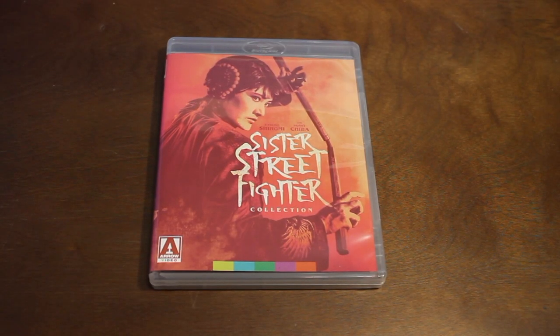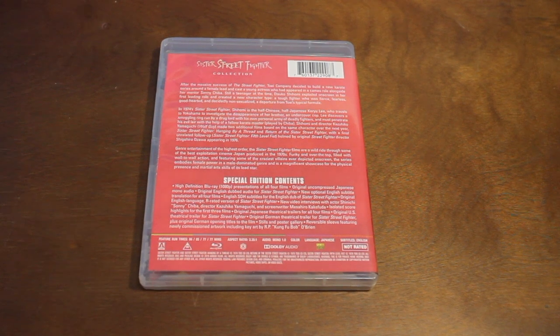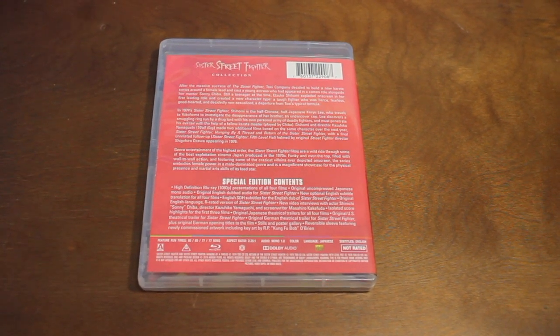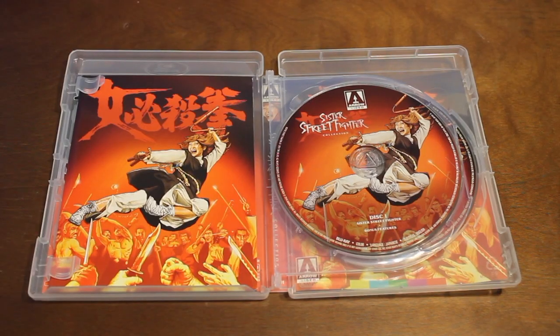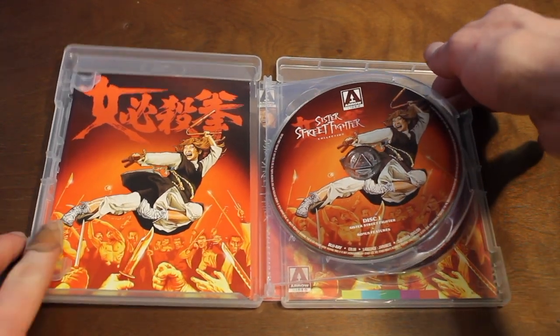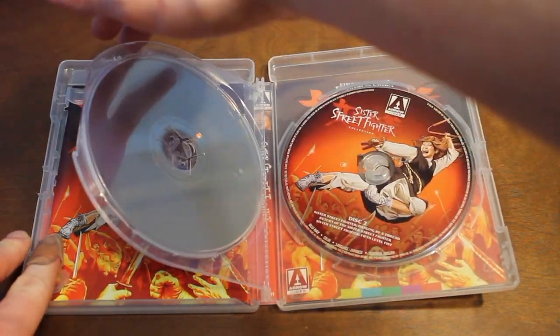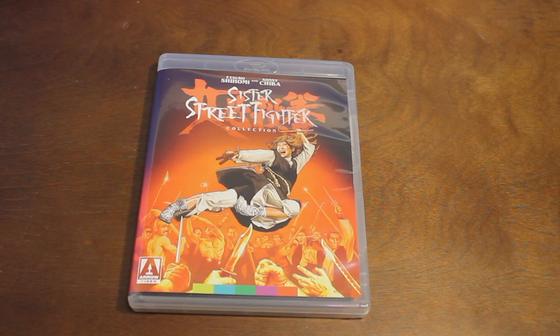Sister Street Fighter Collection. Arrow Video, spine number 191. Comes in a clear Blu-ray case, two-disc set, Blu-ray only. Includes a 43-page booklet. This is a four-film set that includes Sister Street Fighter, Sister Street Fighter Hanging by a Thread, The Return of the Sister Street Fighter, and Sister Street Fighter Fifth Level Fist. Blu-ray is Region A.